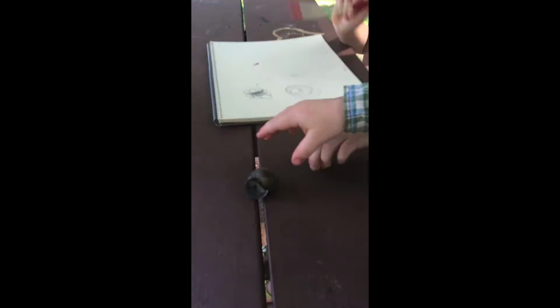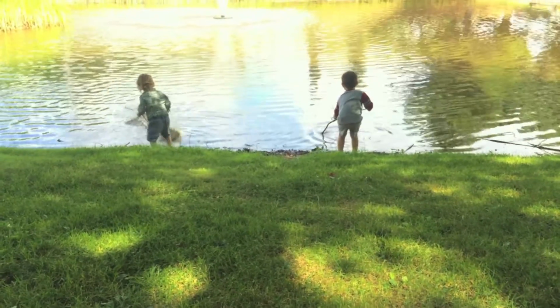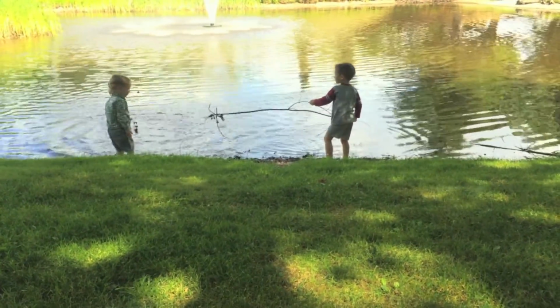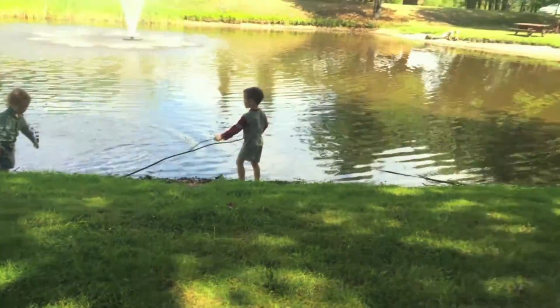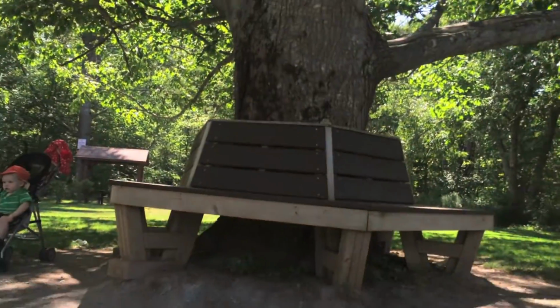Sorry for the baby crying in the background. He's ready for his nap. But it is absolutely beautiful here. A little bit noisy. Look at that tree.